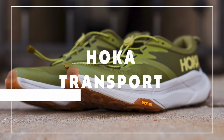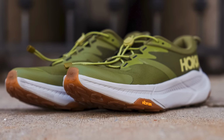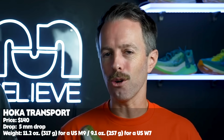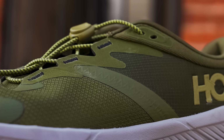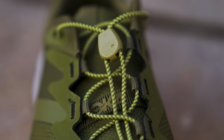Yeah, so the Transport is this new model that Hoka came out with this year. It's what they call an everyday commuting shoe. So it can be used for running, maybe minimal distances, or dog walking, an all-conditions shoe. It has this water repellent upper, a nice Vibram outsole, which, aside from the trail shoes, I'm not sure Hoka has any walking shoes with. But it's really nice. It has this toggle lacing system for quick tying. It's a pretty nice walking shoe altogether.